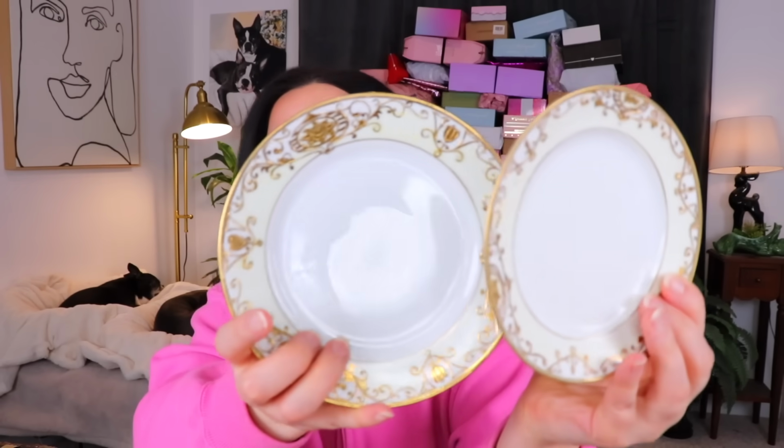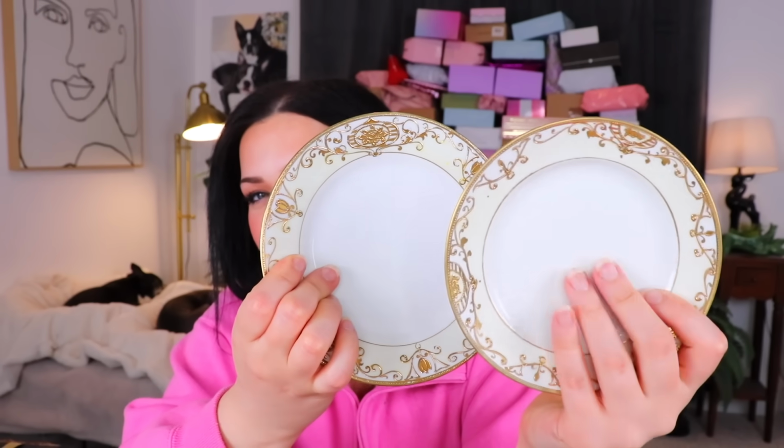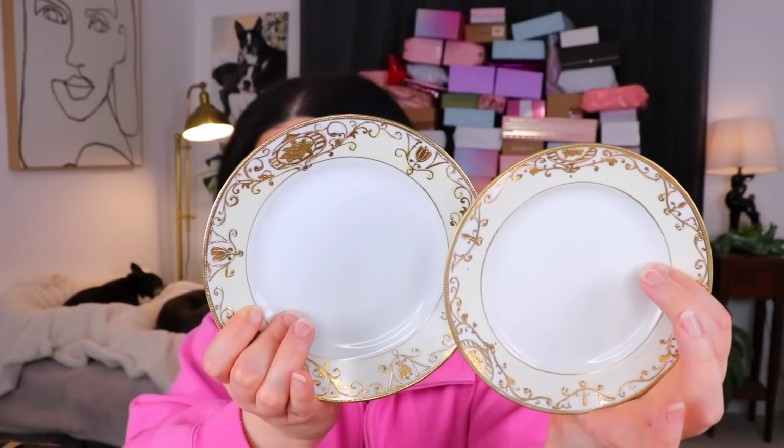Two things in here again. Oh, they're kind of a set. Okay, very pretty. So we have two little plates here. Again, I love the little gold detail accents. I think that's so pretty. I'm assuming these do belong to a set. It looks like we have, not really a saucer? It potentially looks like a saucer size and just a little bit of a larger plate.